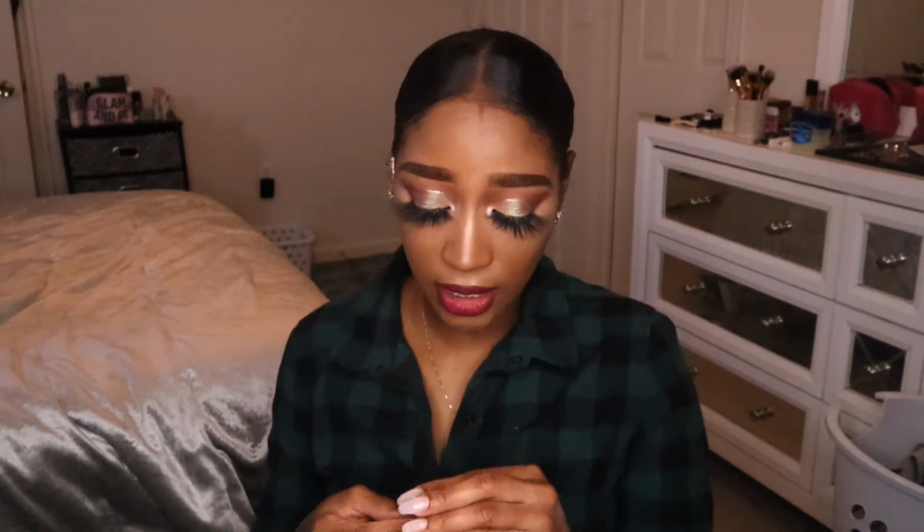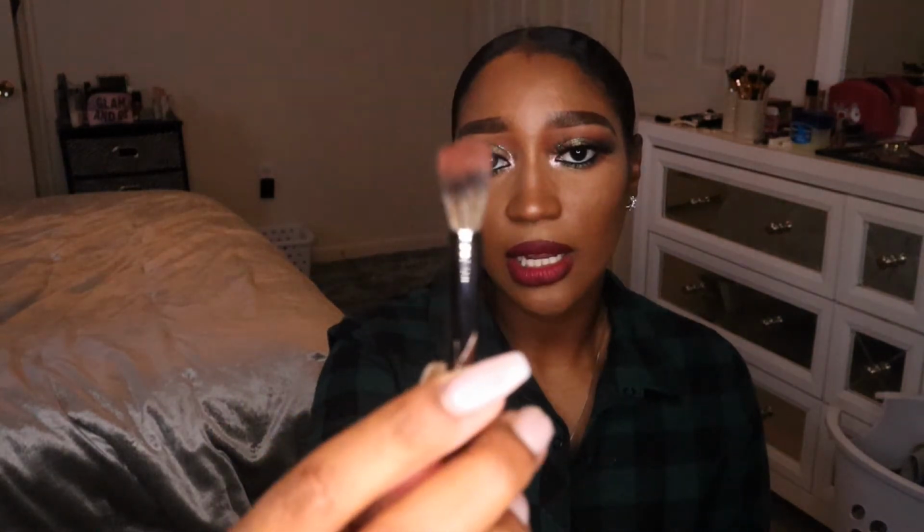You know what, y'all? I actually forgot one other thing that I got from Morphe, and it was a brush. I had picked up the Morphe E27 blending eyeshadow brush. If you know, then you know I love the Morphe E23. It looks exactly like this, except it's a lot bigger.